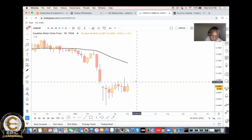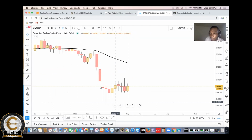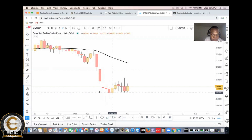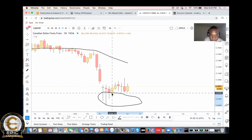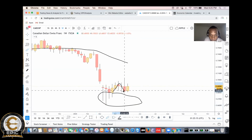Okay, so I'm on the weekly right here. It came down to a strong level of support around 0.68. You had a spike to the downside. Four of them actually. These four all spiked to the downside before finally rounding out and pushing up. All right, so with that push up, you've got to realize when the market came back down, it did find support.